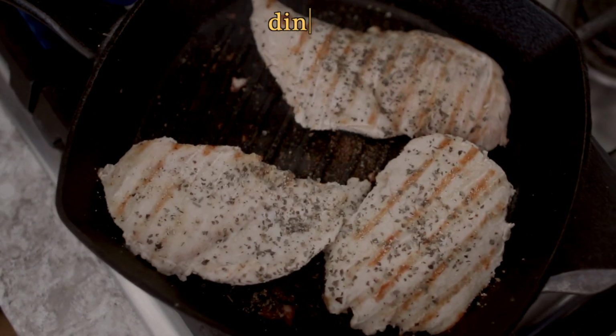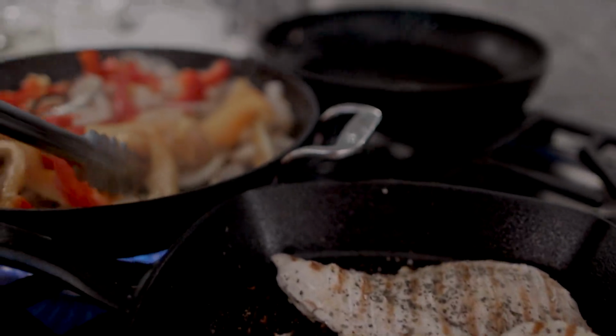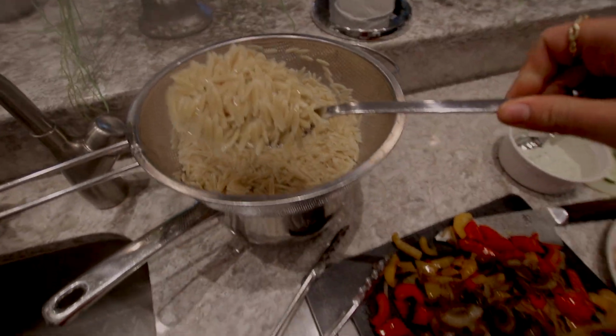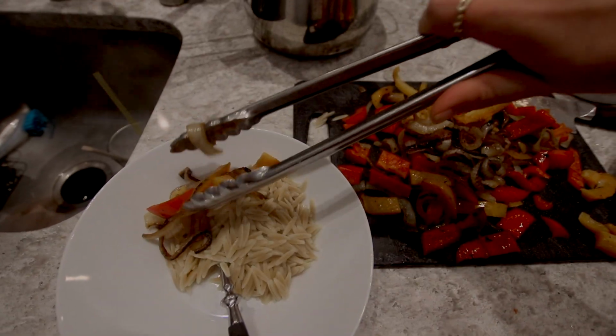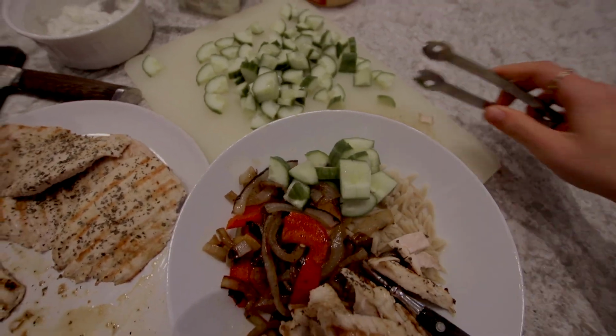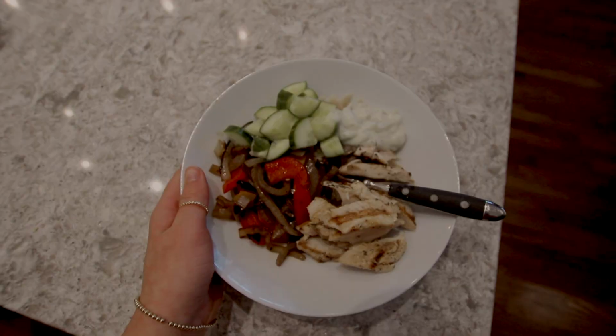For dinner, we grilled up some chicken breast, just seasoned with basil, salt, pepper, and garlic. And then we also sauteed some more peppers and onions. And then we did a little Mediterranean bowl kind of situation. So we just made some orzo, and then I topped that with the roasted vegetables and then some chicken. We also cut up some cucumbers to add, and then the rest of my tzatziki sauce, which actually turned out so good. I would definitely recommend you try it.